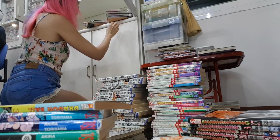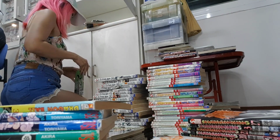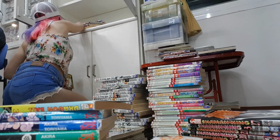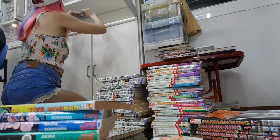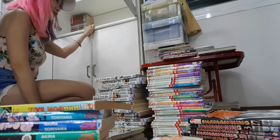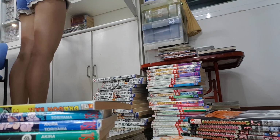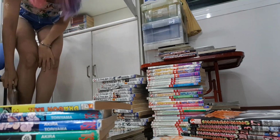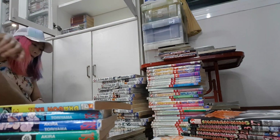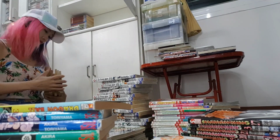I really love it so much, and I was really, really happy that just several years back they somehow decided to make an anime out of the manga. I was so happy and surprised at the same time because the manga was really old. I was thinking to myself, oh wow, it took them so long to make an anime out of it. But really, I have to say that the animators did a really good job on the anime.